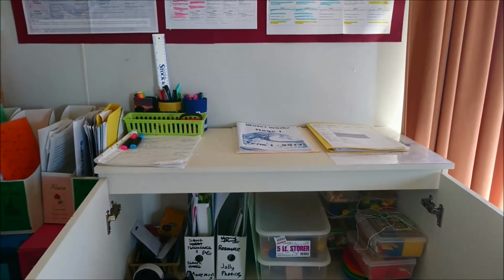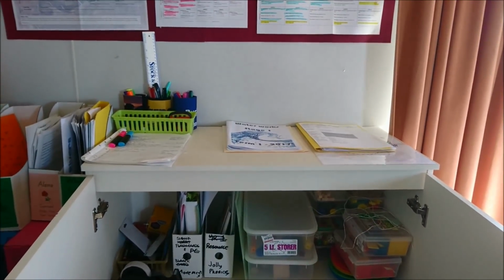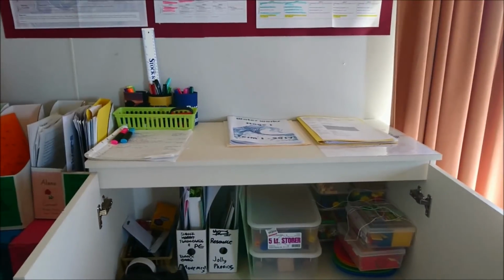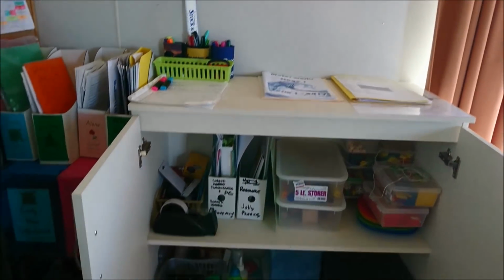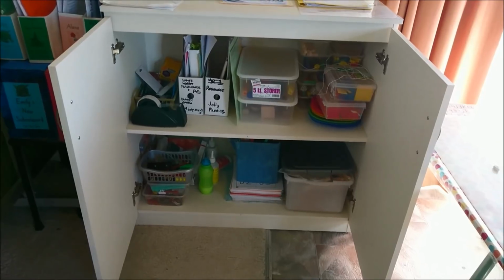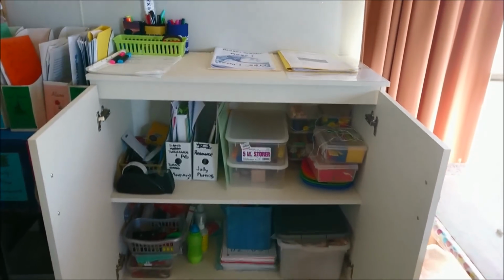I also have Jolly Phonics, having quite a few resources that you collect over the years. I've kept a Jolly Phonics container from teaching a kindy and year 2. I've collected up all the resources the year 2 student has used over the years. Sorry if I'm not filming quite correctly, but this is all new to me. Underneath is a bit more stationery and glue and just things that I don't want the kids to be able to get to without asking.